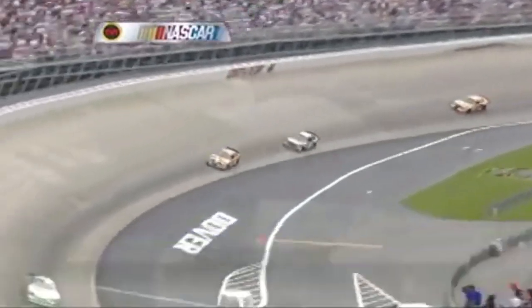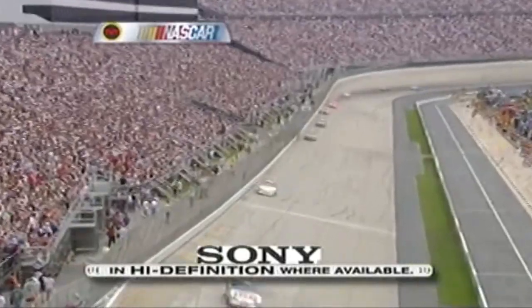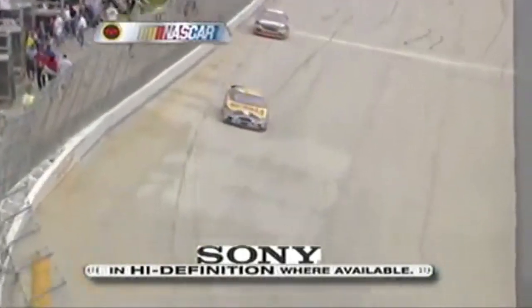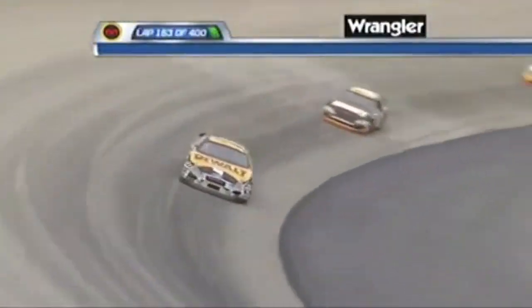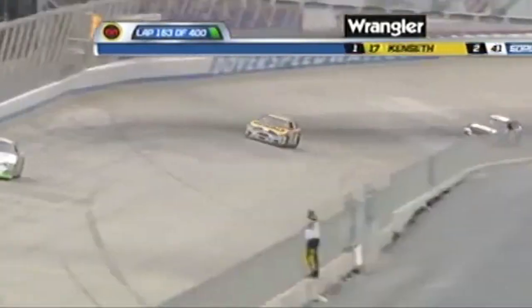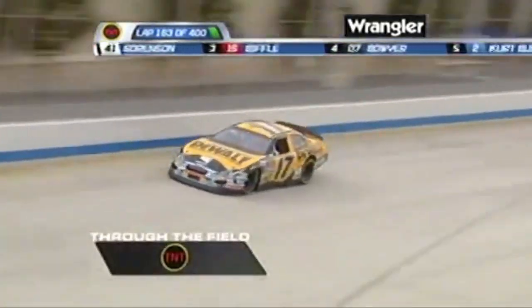Only 161 laps in for the Dover 400, live on TNT from Dover, Delaware. Matt Kenseth, the race leader. Matt has led 79 laps. He's out front now. Let's do a Chasers run through the field for you, starting with Snyder.